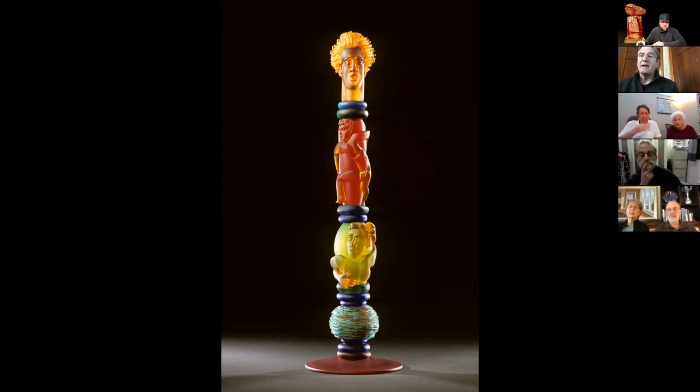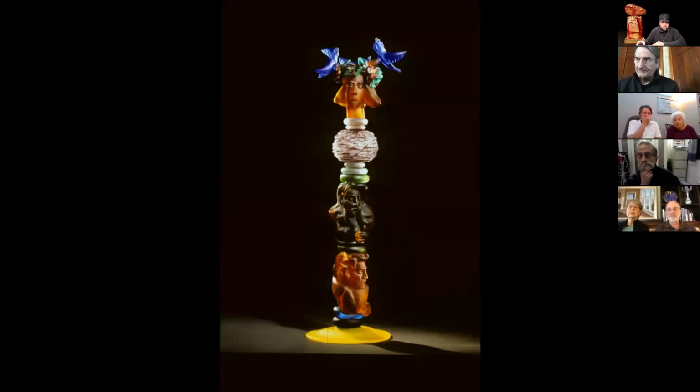And in referencing that I mix and melt my own colors, this shot and then the next shot show the scope of the polychromatic colors that I'm able to melt in my furnace.